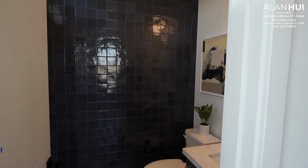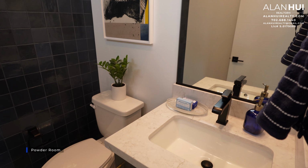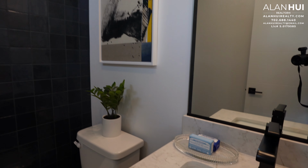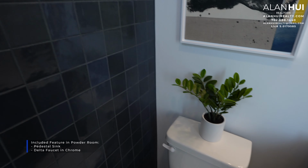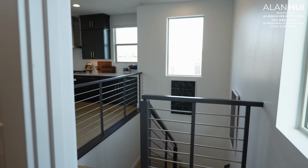And the first thing that we see here is the powder room. The included features in the powder room are a pedestal sink and a Delta faucet in a chrome finish. You will have the option to upgrade to a vanity as shown in this model home. This full height tile accent wall is also an upgrade and not included.